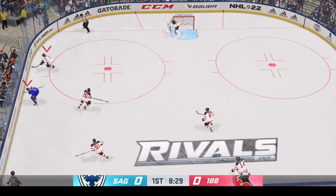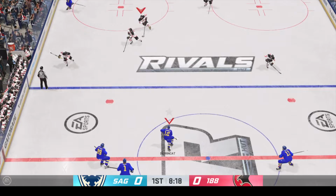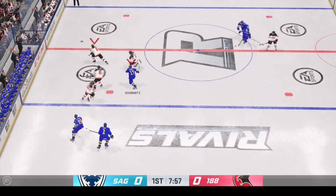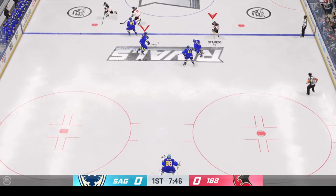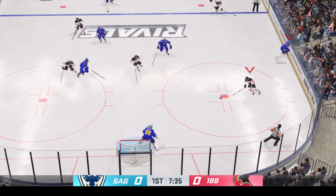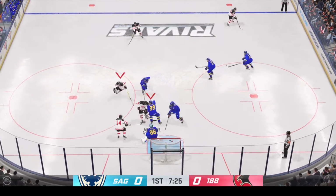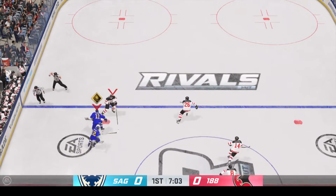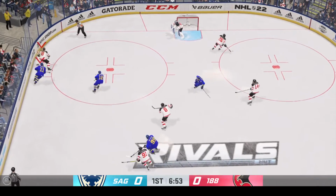That's inevitable. He had his head down, got hit so hard he dropped his stick. Now he's got to go pick it up before he can join the play again. That's why coaches say keep your head up, right? Well, that's one of the reasons. Maintains possession. Nowhere for that shot to go through. Quick pass to Prokop. Look out, here they come on the attack.